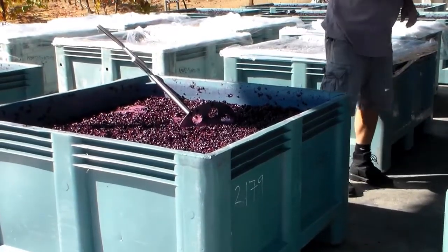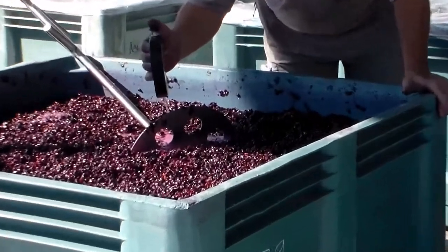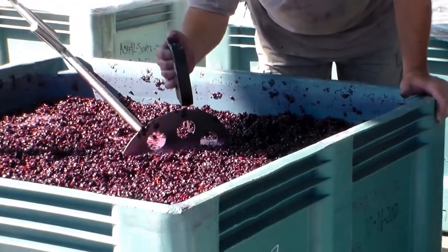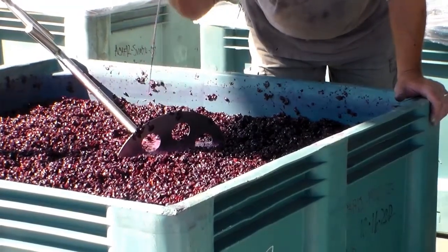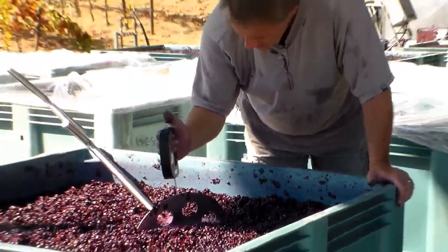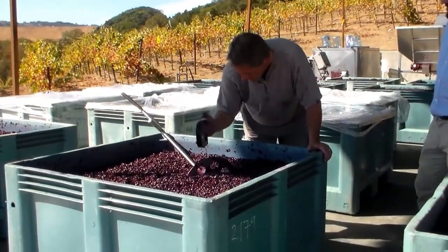So talk about the action and talk about your philosophy about the eroding of the cap and what your kind of mindset is when you're doing this to the juice. Well, basically, like I said, we're trying to get the cap wet, and when we do pump overs, we're trying to submerge the cap.